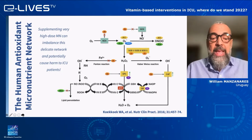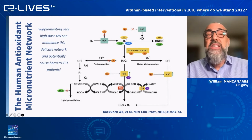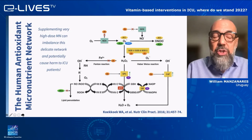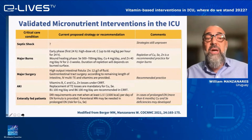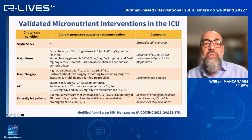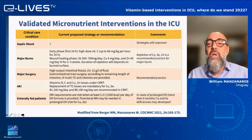But furthermore, there is no definitive antioxidant cocktail for ICU patients, and we need to define the best combination, the best dose, and the best timing for ICU patients. However, we know that there are several validated micronutrient interventions in the ICU. For example, in major burns patients, the repletion of selenium, copper, and zinc is a recommended practice, and the duration of repletion depends on the burn surface.